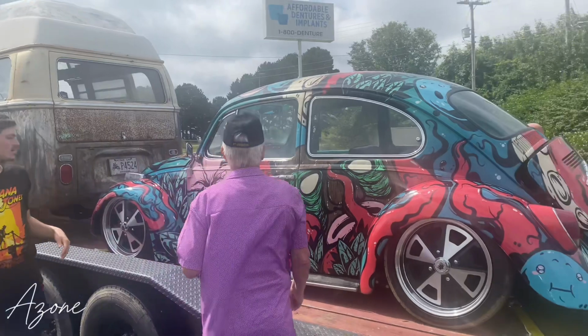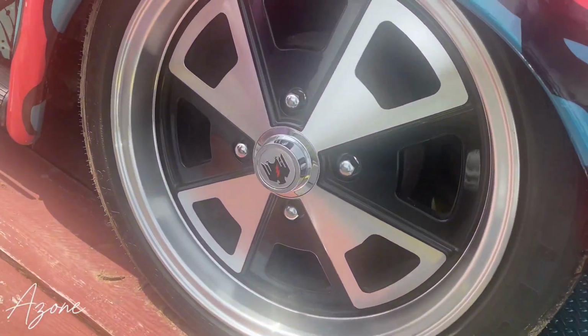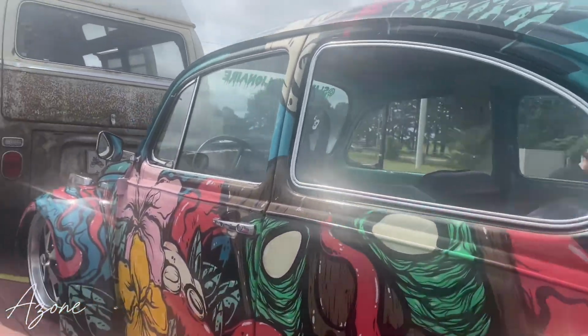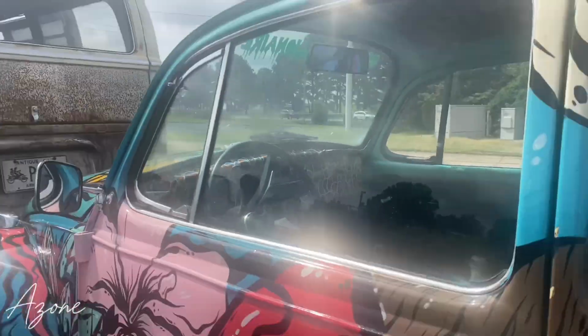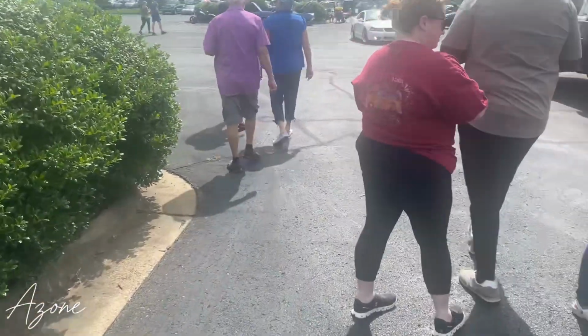Look at these wheels right here. Something you never expect. And then inside, I don't know if y'all can see it on the video, but right there, the dash has some cool coloring.